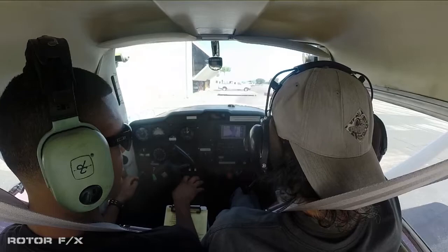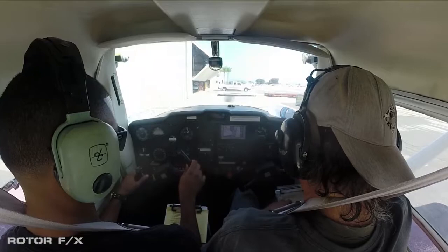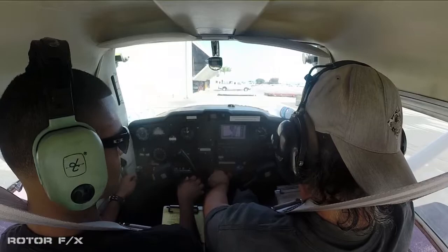Let me start this as well. Whiteman Ground, Cessna 10789er at ROTOR F with information India, taxi for takeoff. 10789er, Whiteman Ground, runway 12, taxi via Alpha. Runway 12, taxi Alpha, 10789er.